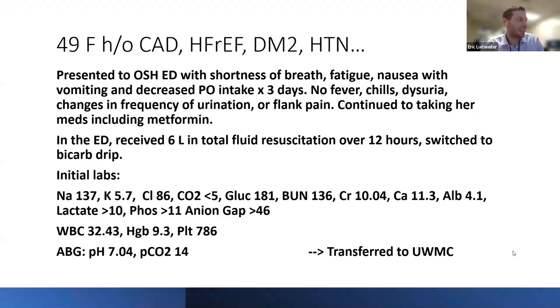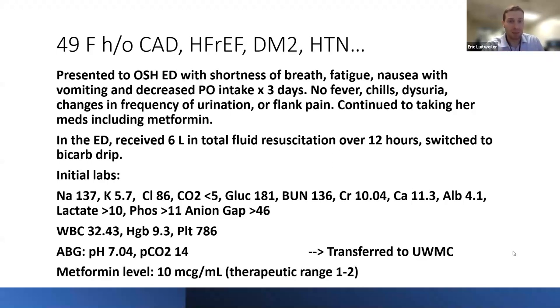I will just give away, it's not as relevant to the actual biopsy, but if you click next, they did check a metformin level and it was elevated, which may have been the culprit for her lactic acidosis. Metformin level was 10 with a normal range of 1 to 2, and that just came back a couple days ago.